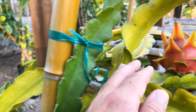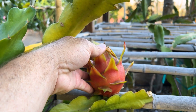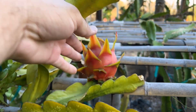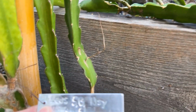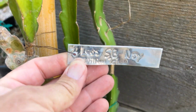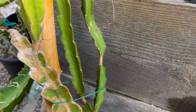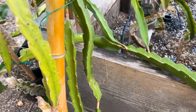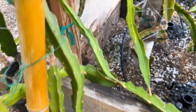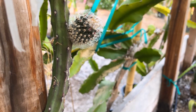Now, here's an interesting one that's ripe. This is Santa Barbara Red, but there were two from William Chow. And this one is called Santa Barbara Red NSY. I thought it was not self-fertile, but I triple checked, and that's what Leo labeled it, NSY. So I'll compare this to the, what's that called? Santa Barbara Red. I will compare that because I have both. So I'm gonna see if they're the same or different.